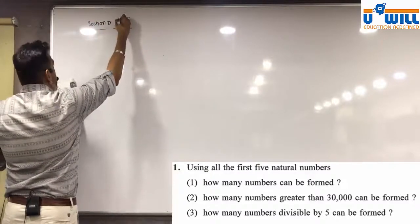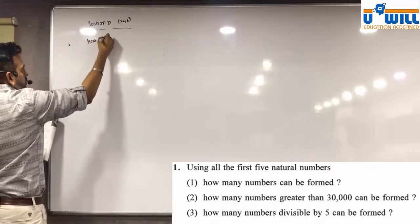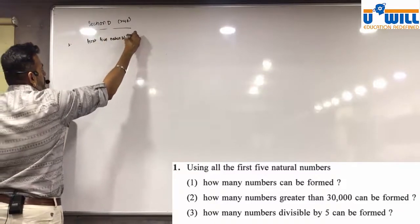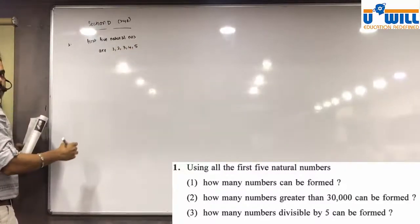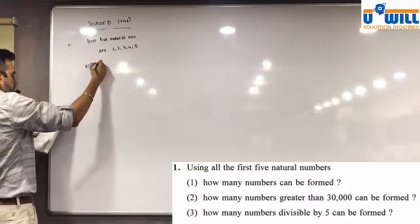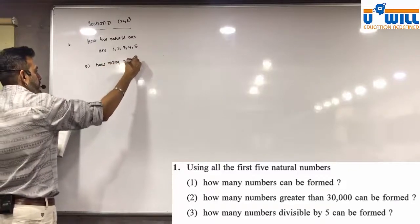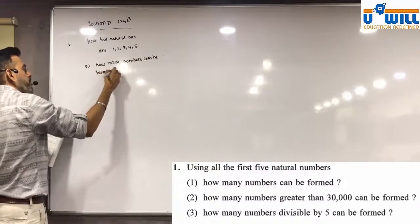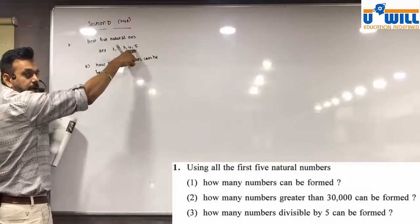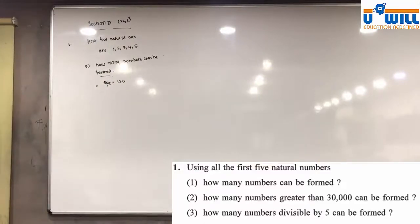Section D, 246. First five natural numbers are 1, 2, 3, 4 and 5. Now, isme first, how many numbers can be formed? Which is equal to 1, 2, 3, 4, 5. So which is 5P5, which is equal to 120. Pata chal gaya sabko? 5 numbers and 5 places, how many numbers can be formed?